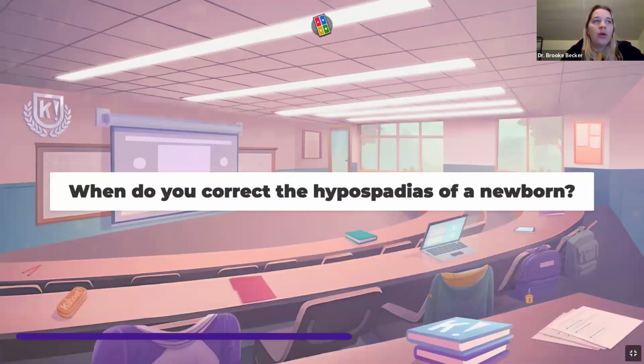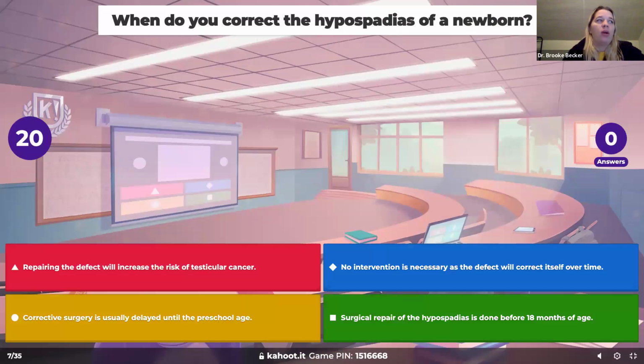Okay, when do you correct hypospadias of the newborn? Repairing the defect will increase the risk of testicular cancer. No intervention is necessary as the defect will correct itself over time. Corrective surgery is usually delayed until preschool age, and surgical repair of hypospadias is done before 18 months of age.